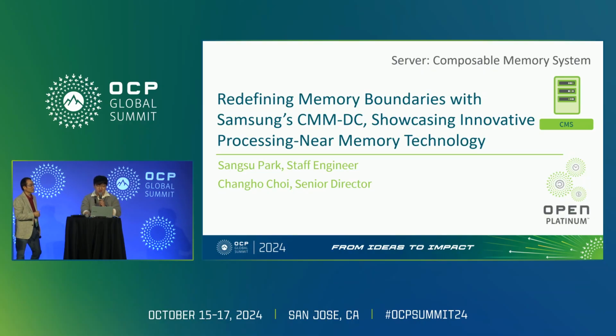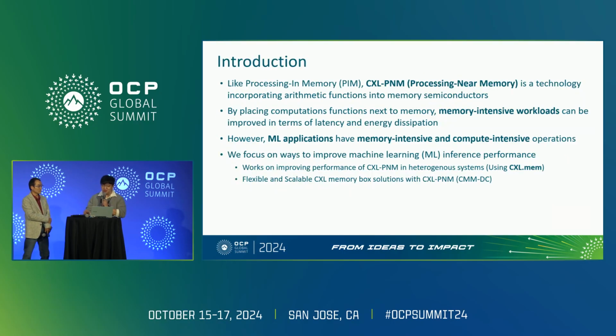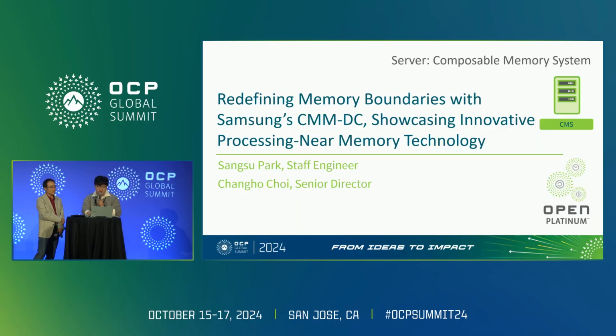In this presentation, I will explain how to use the CXL-based processing near memory, called CXL PNM, solution more effectively. After that, Choi will introduce our memory box solution that can be linked with the CXL PNM.